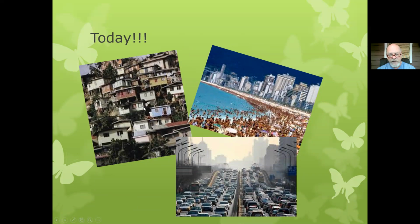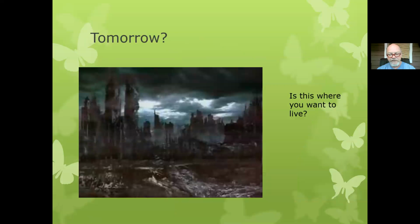This is, again, Rio de Janeiro. This is the beach at Rio de Janeiro. And this is China. So I'm glad to say that I do not live in a big city, because this is what's coming.